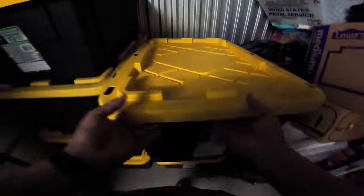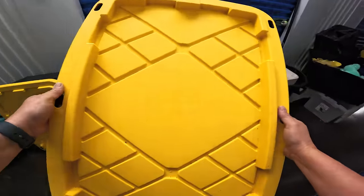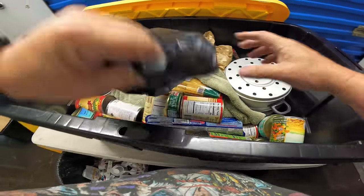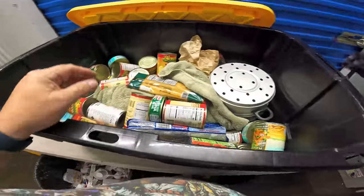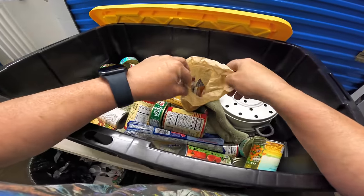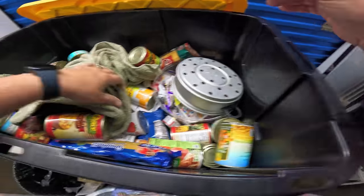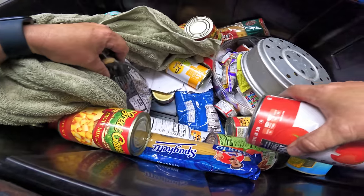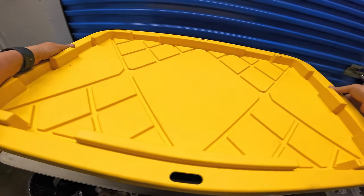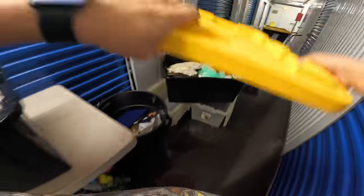Where's the drawers? Okay, we're back to very heavy, like full of books heavy. Canned food heavy, dang it. Never thought I'd say this, but I think I prefer books. I never thought I'd say that. What's come to this? Oh man, guys, that's not good right here. That's not good. Okay, clothes is better. Clothes is better than canned foods.